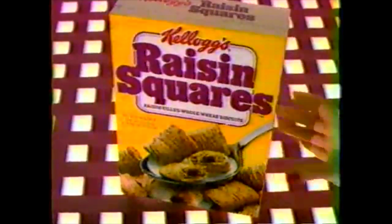Kellogg's Raisin Squares. In addition to Raisin Squares, Kellogg's also had a Strawberry Squares version and an Apple Squares version, but they discontinued this brand around 1999, which coincidentally was the same time that Kellogg's tried an unfrosted version of Mini Wheats with fruit in the middle. But it didn't last very long. The unfrosted version of Mini Wheats, they didn't sell very well.